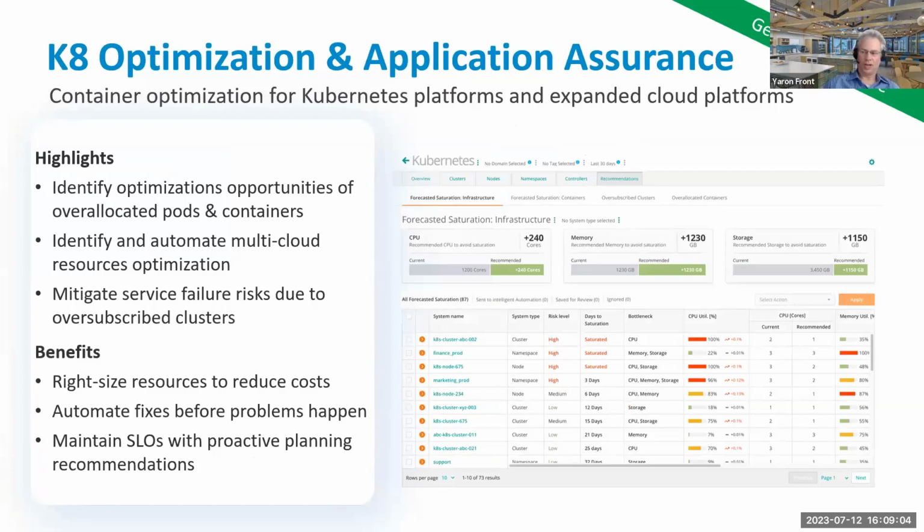The first one is Kubernetes optimization and application assurance, which we've taken a step further. We're able to provide our customers a full comprehensive view of their Kubernetes estates, with all the information they need to do right sizing of resources and reduce costs. We're also giving recommendations with automation opportunities. So we not only tell you what you need to do to stay safe and avoid service issues with your Kubernetes environment, and where you might be wasting or underutilizing resources, we also give you an opportunity to automate actions to fix these issues.